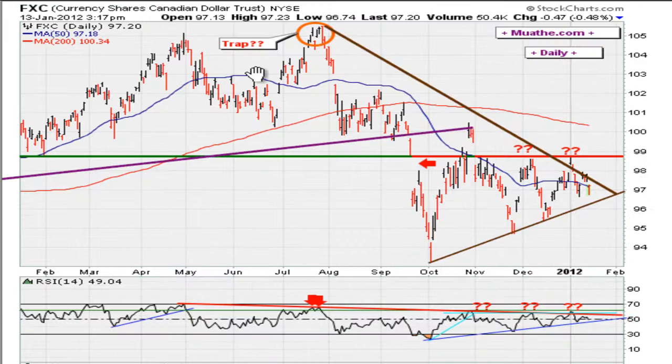Let's take a look here at the Canadian dollar. Like I talked about for a couple of weeks, the Canadian dollar has been my best signal for a market that wants to go down. You see that we've been hitting this level lately. Straight line, can't move above that. We have a 50-day moving average that was trying to rally but is now pushing lower.